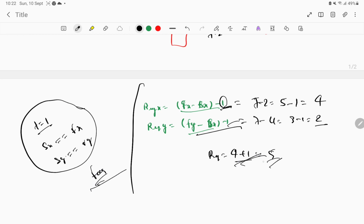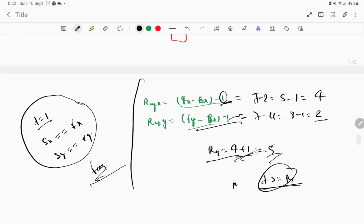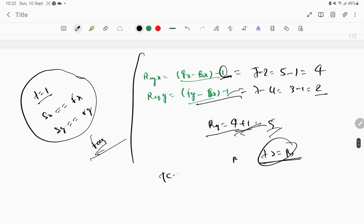After that, we find our requirement, and t should always be greater than or equal to the required value. In that case return true, otherwise false. This is the simple approach. The time complexity is big O of 1, and the space complexity is also big O of 1. This is a constant time and very efficient approach.